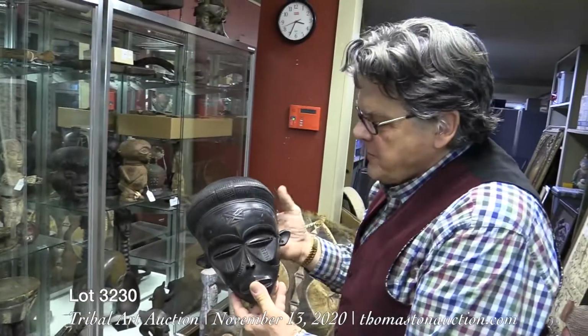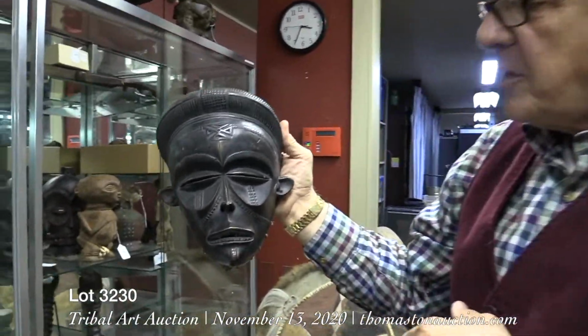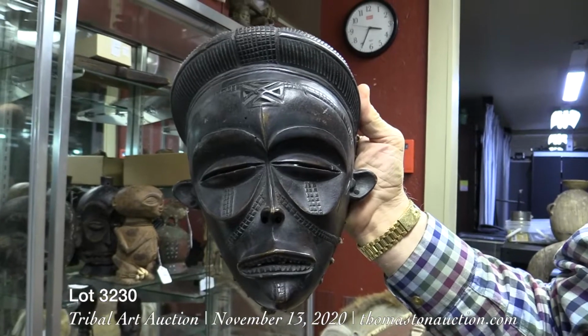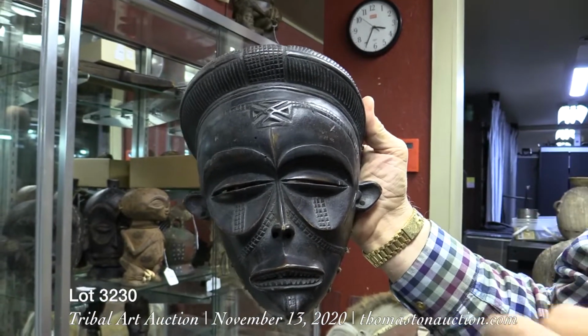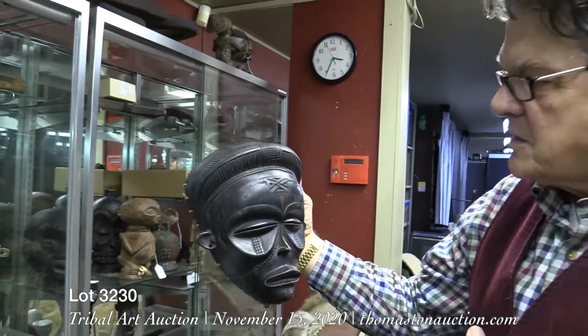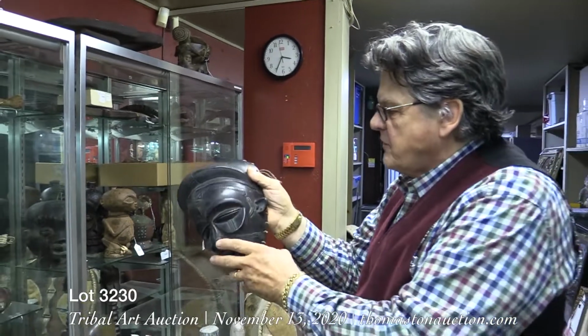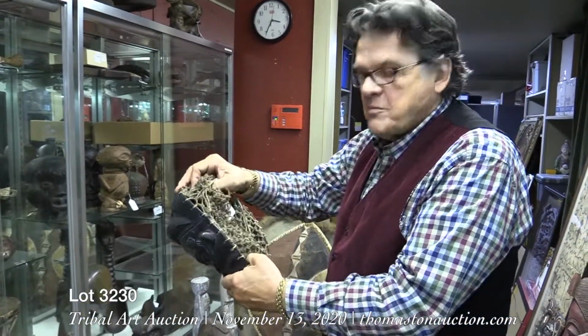You can see from these type of masks that the influence that they would have had on Modigliani and Picasso, the way the eyes are done, the way the noses are done, the refined linear refinement of the sculpture that they did on these masks. Certainly influenced, without a doubt, Picasso, Modigliani, and the artists of that period.